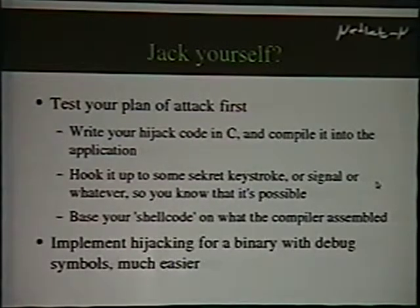So perhaps you'd like to go home and hijack yourself. Well, how would you go about that? It's straightforward. What I did, and I guess it's probably the easiest way, is just go ahead and write yourself some hijack code. You want to know if it's possible to take the protocol that you're using and make it do something interesting. In this case, give me a shell. So I wrote some code that I hooked up to a magic key press in the SSH client that would spawn me another shell, to make sure that there's no problem on the server side with having 2, 3, 4, 5, 6 command shells running for a single SSH session, because it's not something that normally happens. And it turns out that it worked. So at that point, I knew it was possible.